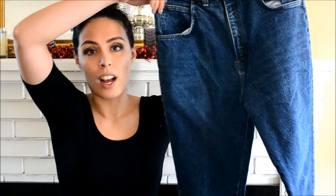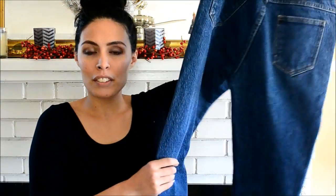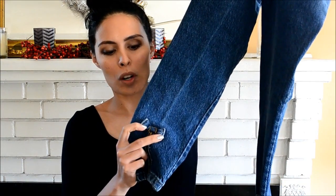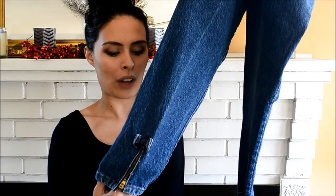So starting off with the vintage item, I got a pair of these vintage high-waist jeans, and they're this great indigo color. What sets them apart from a lot of the other high-waist jeans is the ankle. It's got this adorable denim bow and then the zipper. So my sister used to have a pair like these when I was little, and I remember liking them then. And I'm sure these are from that time, so it was cool to find them.